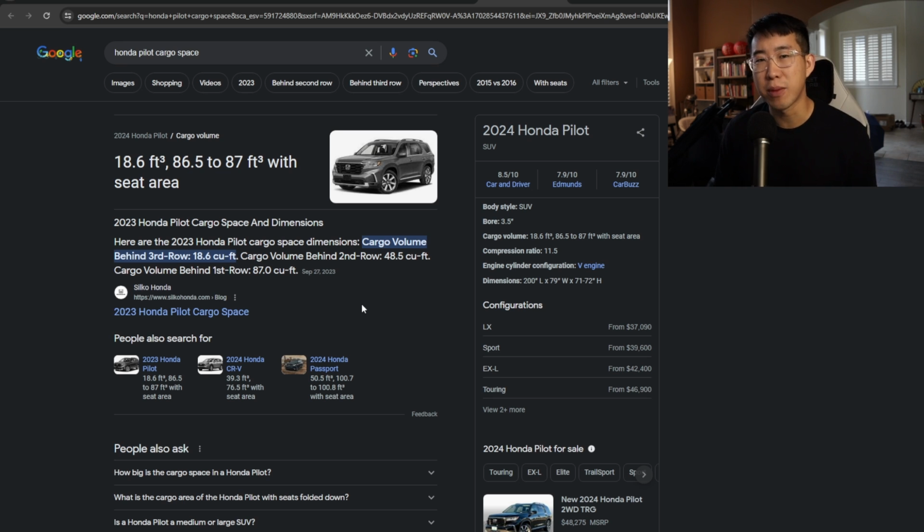All right, so if you look at the Honda Pilot, which is one of the most popular three-row crossovers, you'll find that behind the third row, you have 18.6 cubic feet of cargo space. And with all of the third row and second row seats folded, you have about 87 cubic feet of cargo space. This is for a vehicle that is 200 inches long, so quite a long vehicle.